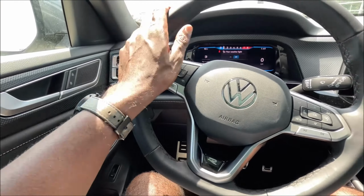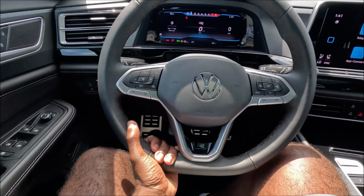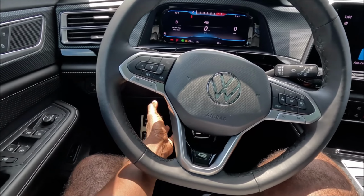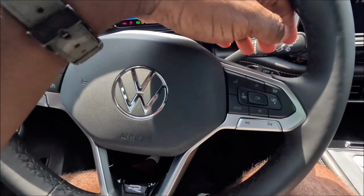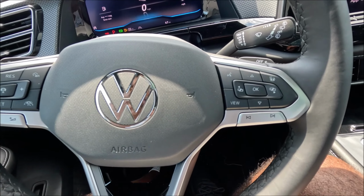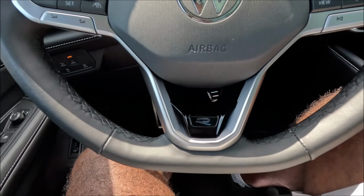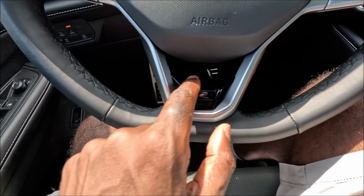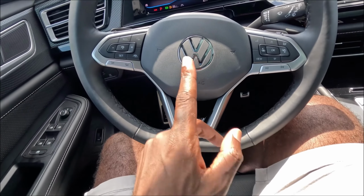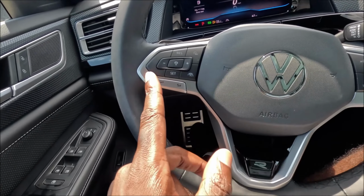Now, steering wheel, telescopic, move that, and then I can adjust it to where exactly I need it. Put that here. Got paddle shifters behind it, downshift, upshift. You will also see that we have our controls on each side, but before we get to that, R-Line badge right there. We have the aluminum piece right there in the center with the gloss black, and we also have the VW logo there.